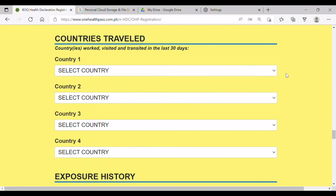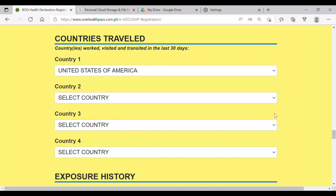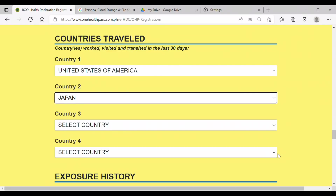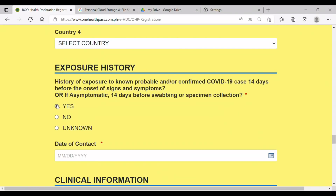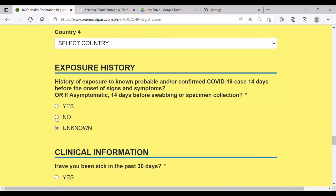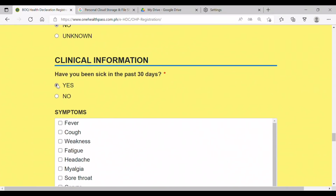Let's move on to the countries traveled. These are the countries you visited in the last 30 days, including the transit countries or where you have a layover. Okay, select country 1, for example, the US. And then if you have a layover in another country, for example, Japan, you can select Japan. If you have another layover, then you can select country 3. Let's move on to the exposure history. If you say yes, there is a date of contact. If no, then no. Let's move on to the clinical information.